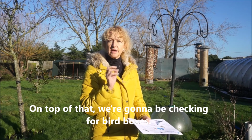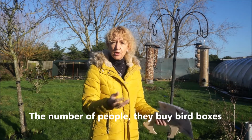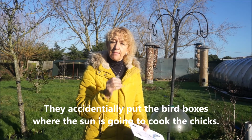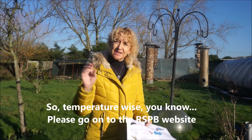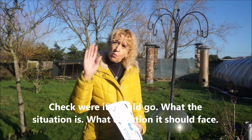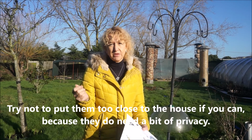On top of that, we're going to be checking the bird boxes, checking that they're in the correct position. A number of people buy bird boxes, they've done all that outlay, they've thought about it, they're trying to help nature. They accidentally put the bird boxes where the sun's liable to cook the chicks. So temperature-wise, please go on the RSPB website and check what situation and what direction your bird boxes should face. And try not to put them too close to the house if you can, because they do need and always want a little bit of privacy.